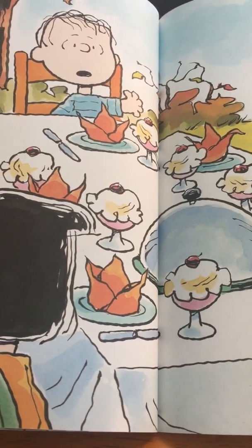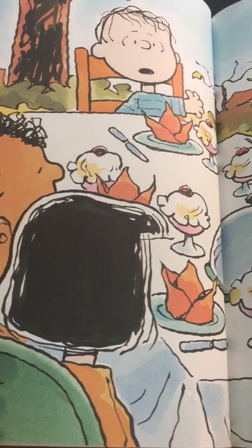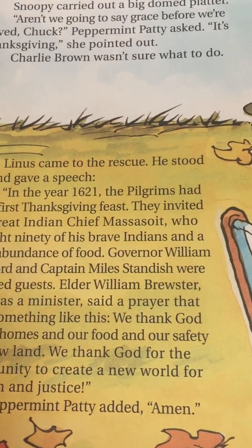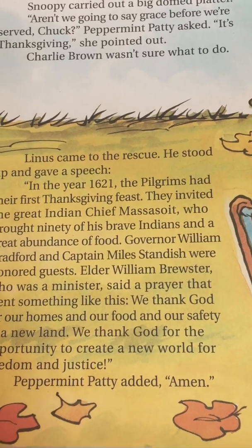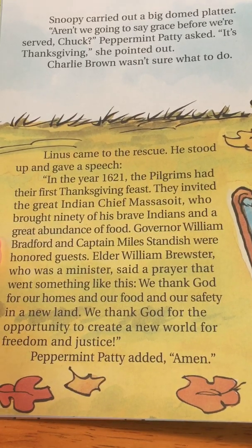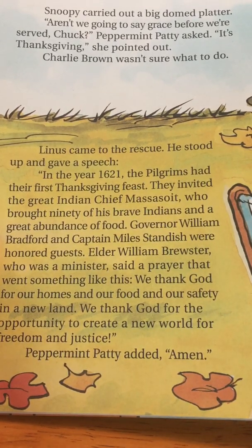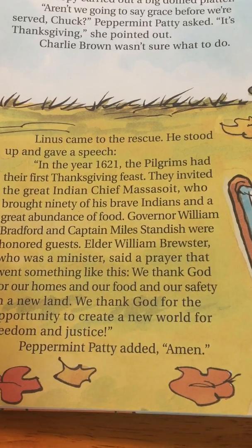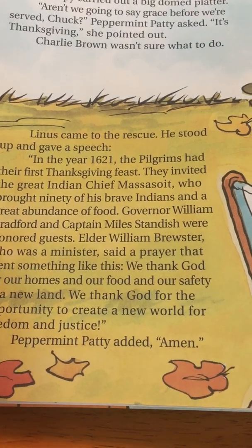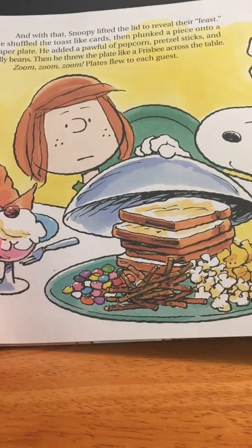In the year 1621, the Pilgrims had their first Thanksgiving feast. They invited the great Indian chief Massasoit, who brought 90 of his brave Indians and great abundance of food. Governor William Bradford and Captain Miles Standish were honored guests. Elder William Brewster, who was a minister, said a prayer that went something like this: "We thank God for our homes and our food and our safety in a new land. We thank God for the opportunity to create a new world for freedom and justice." Peppermint Patty added, "Amen." And with that, Snoopy lifted the lid to reveal their feast.